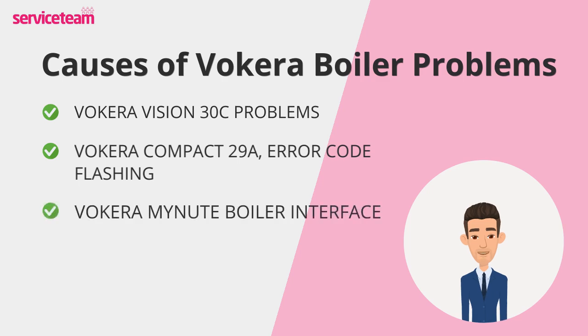Next, the Vokera Mynute. If you're seeing error code 73 or 79, that points to a return thermistor fault. This is usually a straightforward repair, just replace the thermistor. However, other thermostat errors could mean more serious temperature limit faults, which will need professional evaluation. Don't ignore recurring errors, get a technician to check them before they worsen.